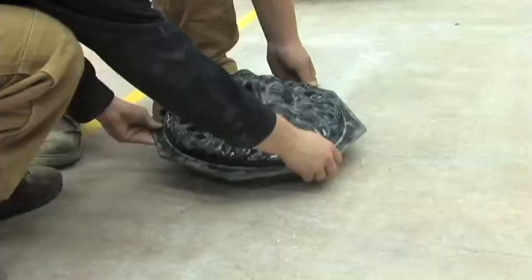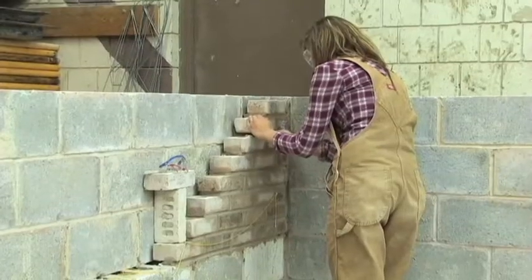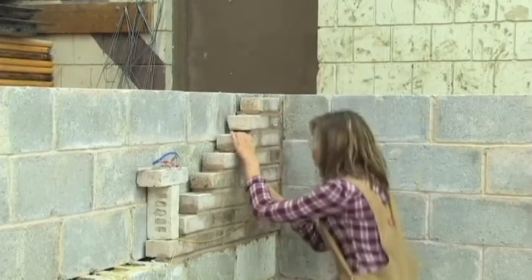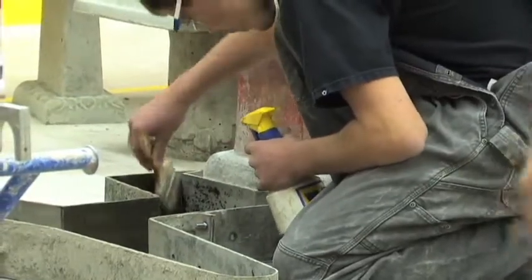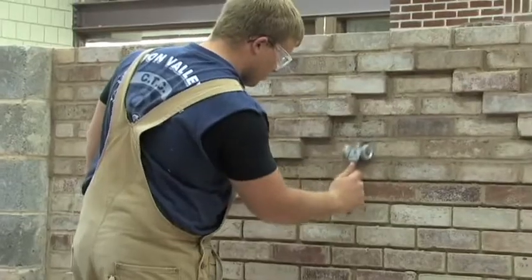My students now are learning how to pour different molds. They're doing some concrete work. A lot of my students enter the job force. They become journeyman tile setters, journeyman stonemasons, journeyman bricklayers, block layers, etc. Some will start their own business. Some will work for contractors.